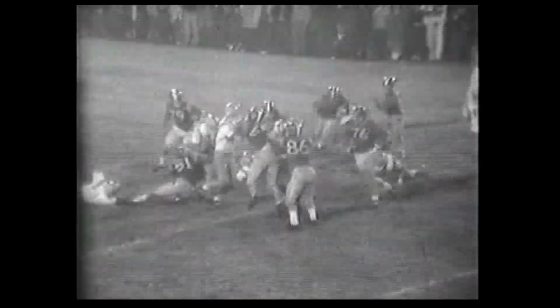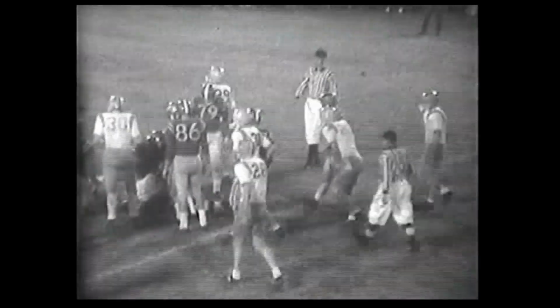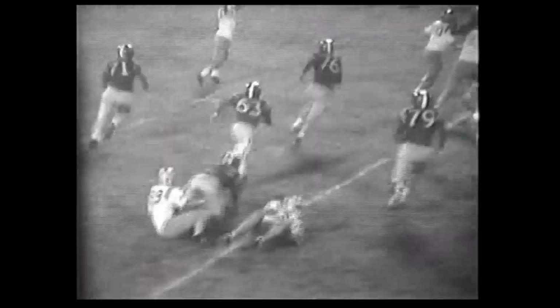Okay, fumble on the play, Butler takes over. A little fog rolling in, Butler field there. Okay, good defense by the Freddies. Snyder, Weller, Frazier in on the tackle. 71, that's Al McQuig. Pressure by the Freddies.